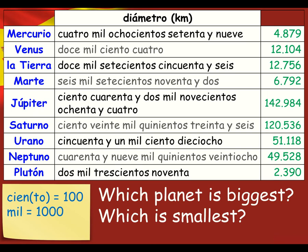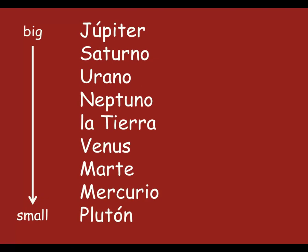Which planet is the biggest one then? That's right, Jupiter is easily the biggest. And which is smallest? So Pluto is the smallest on our list, but if you're including just planets in the solar system, then Mercury is the smallest. So that's the list as it would look from biggest down to smallest. And it's very different to the other list, isn't it? It's not in the same order as the planets go away from the sun. They're all mixed up.